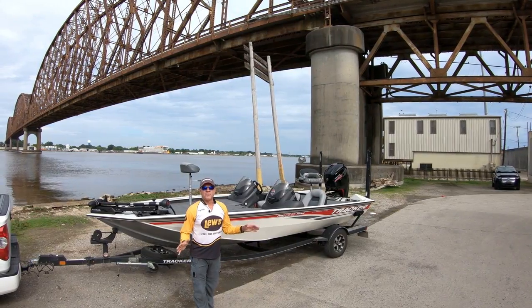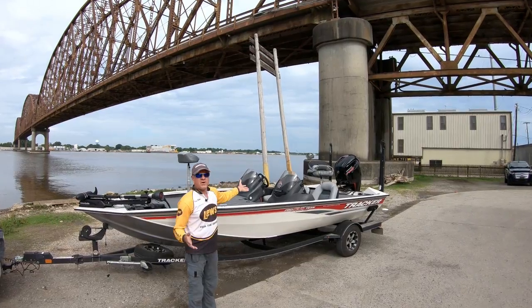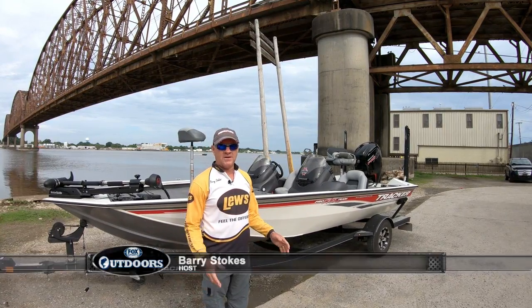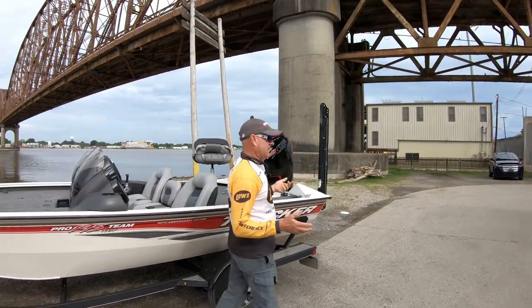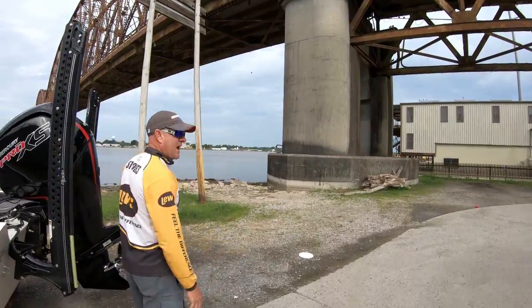The Atchafalaya River is really an amazing place. Now, as you can see, the river's right here in the background. In fact, we're located right now in Morgan City, Louisiana, far southern part of the state. But it's not really so much the river itself behind me that holds the key to all the good fishing. Now, yes, there are some fish in the river, several different species, and there are some bass out there.